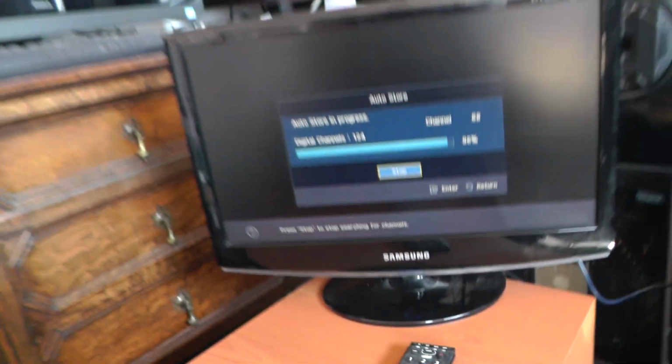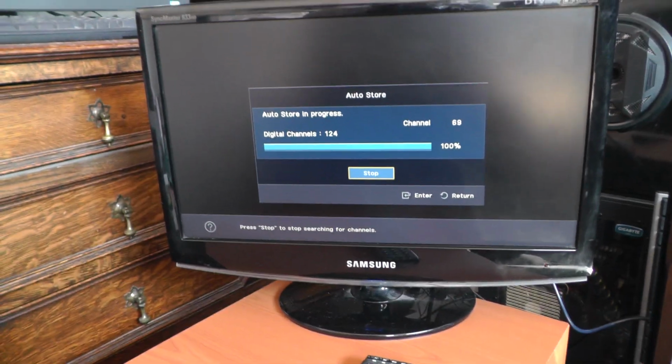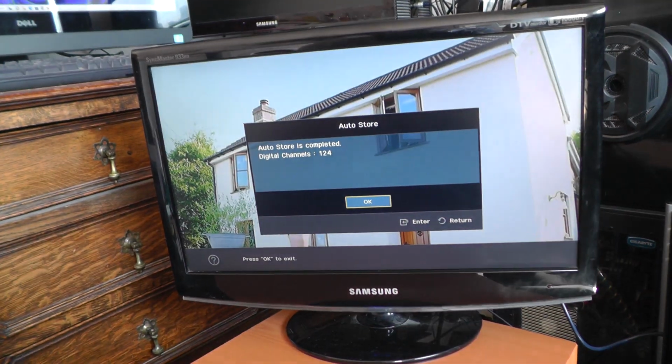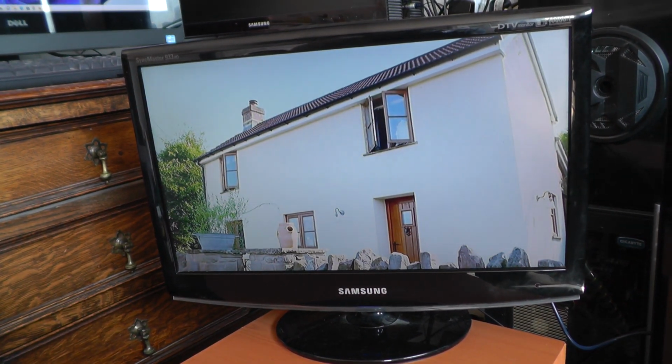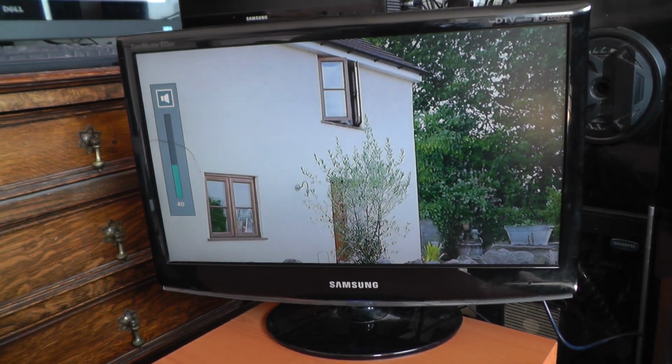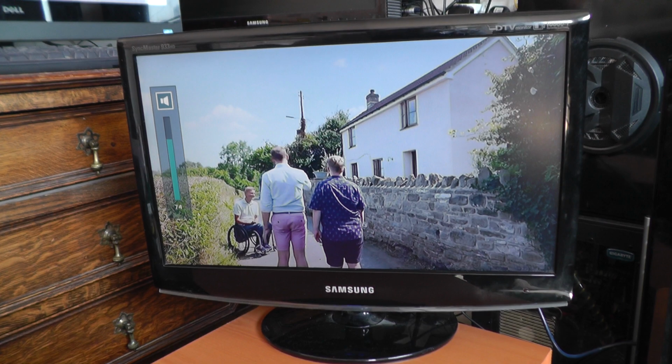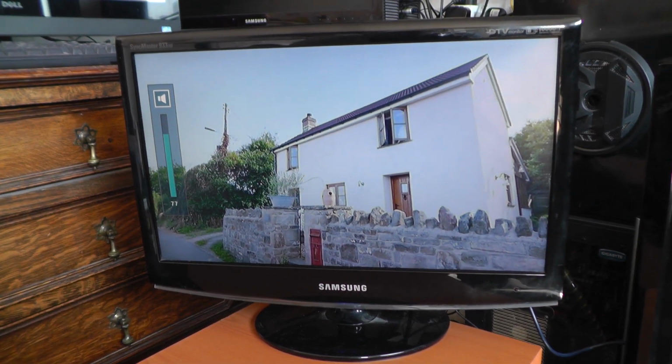So let's see what happens when it turns on. Let's say, oh wow. Intrigued, looks a little smaller than the last one we saw, and it all just looks really tidy, really neat.